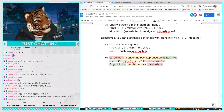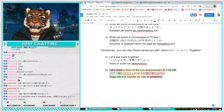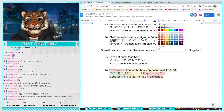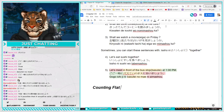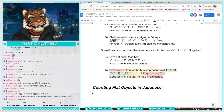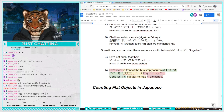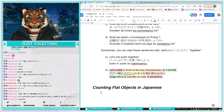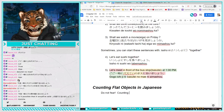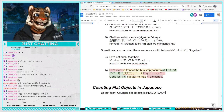And then the last thing we're going to learn today, and this is actually going to be kind of quick, is counting flat objects. So, I don't want this to be highlighted. So here we go. Counting flat objects in Japanese. And I know you guys have heard from me multiple times, I hate counting in Japanese. It is frustrating. But in this case, do not fear. Counting flat objects is really easy in Japanese.